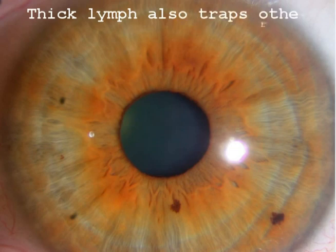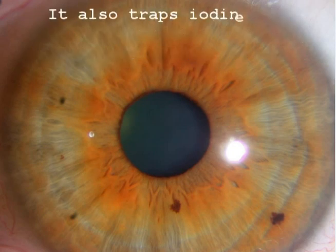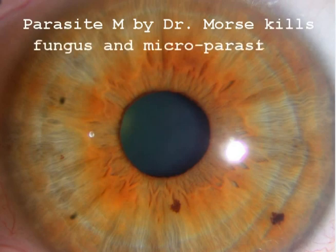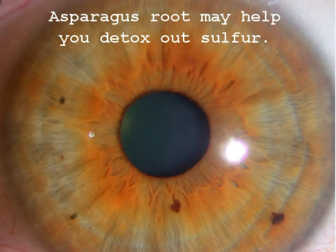So the answer to getting sulfur out of the body is detoxification, of course. You know, get the kidneys filtering, move lymph, go aggressively after this. We really want to go after the GI tract because a lot of the sulfur is in there. Now, one interesting thing is that a lot of people have had some good experience with Parasite M. And I believe this is breaking the bond. When you kill the Candida fungus and other funguses, you're breaking the bond between the sulfur and the Candida. So a lot of people have been freeing it up and getting it out with the Parasite M.